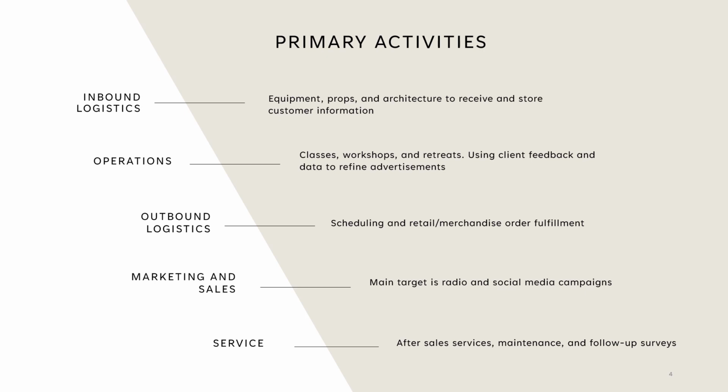Secondly, operations is anything that falls under the banner of machinery costs. And so all of the classes, workshops, and retreats will fall under operations. And using client feedback and data within the inbound logistics platforms to refine targeted ads.